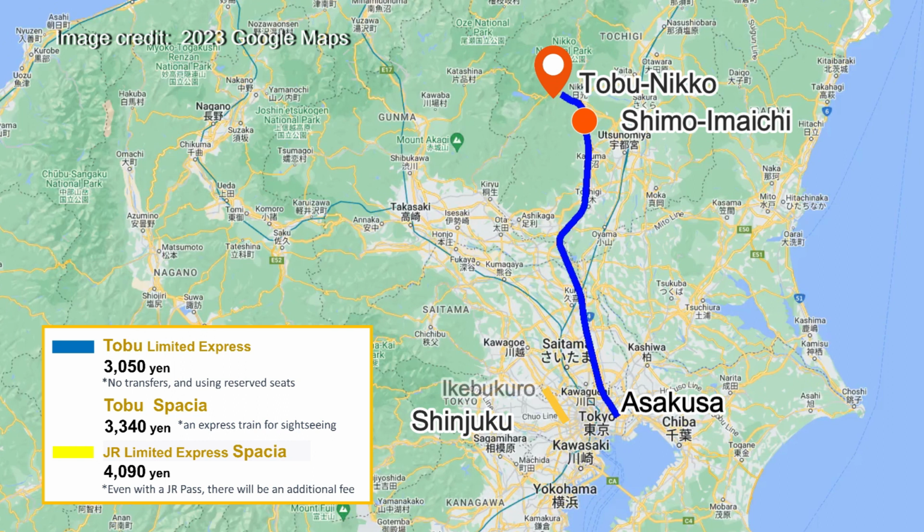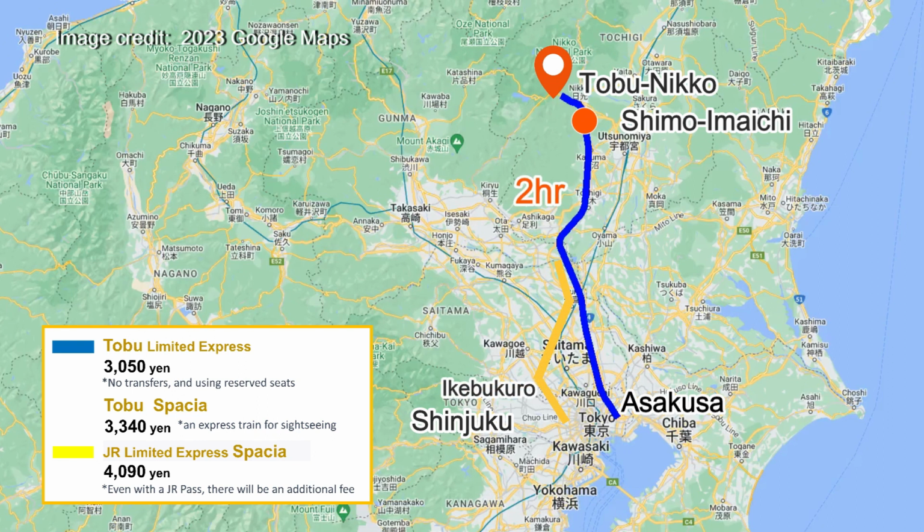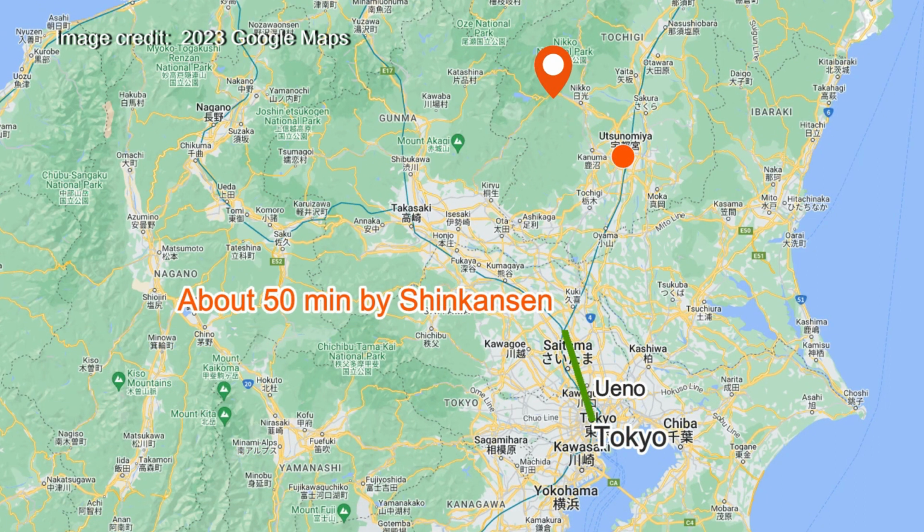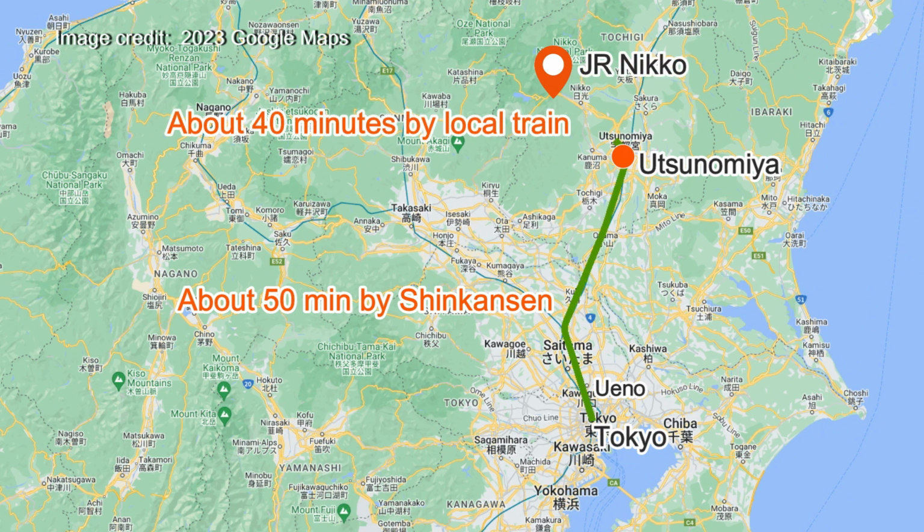You can also get there from Shinjuku in about 2 hours, but this option is available only for the train departing at 9:34. If you have a JR pass, you can take the Shinkansen from Tokyo Station to Utsunomiya and then transfer to a local JR train to reach JR Nikko Station. From JR Nikko, it's just a 5-minute walk to Toba Nikko Station.